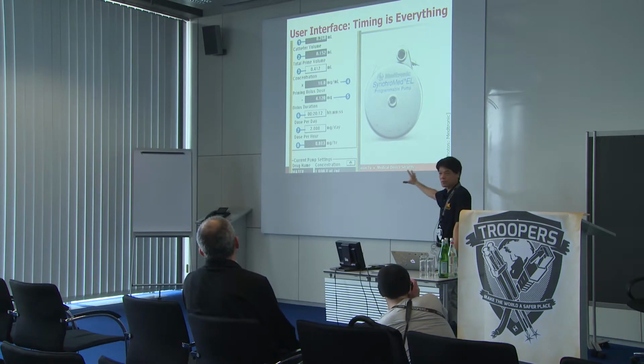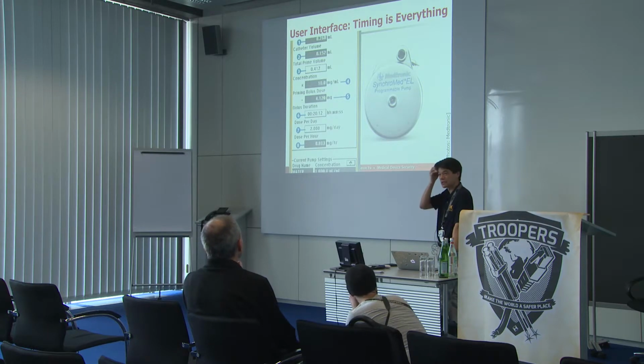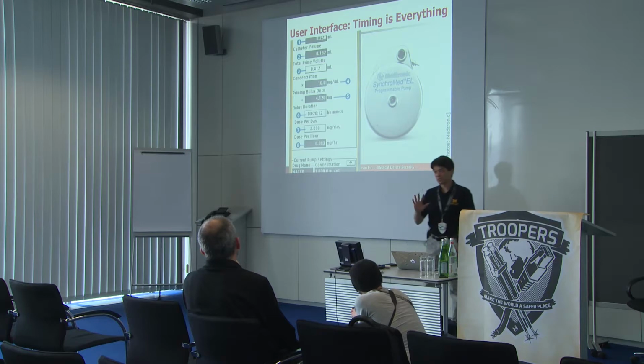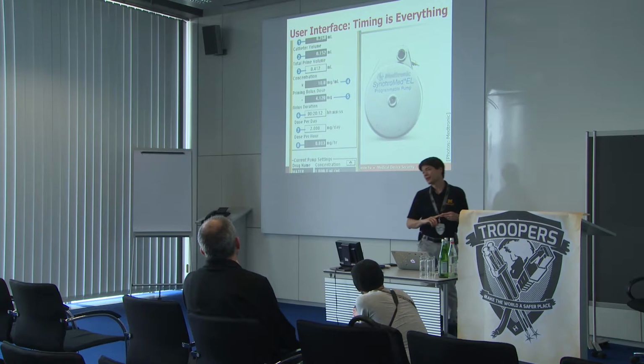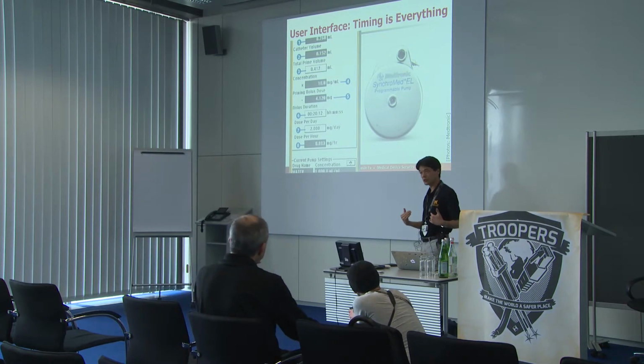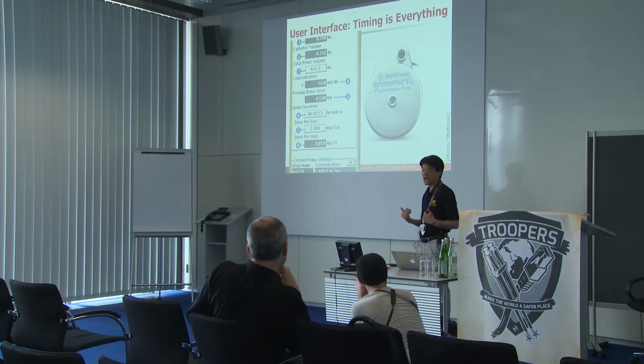So this is a picture of the user interface after the recall was issued. Can anyone guess what was wrong in the original user interface that would lead to a potential death? The date? Yeah. So there were only 8 things missing from the earlier user interface: HH:MM:SS. This user interface was presented to the healthcare professional in a way that encouraged error making. It was very easy to mix up minutes and hours.